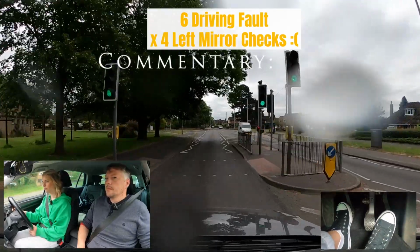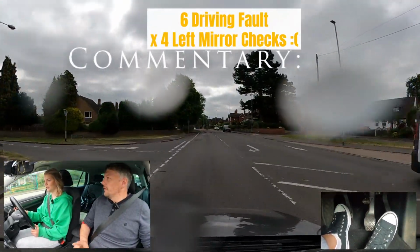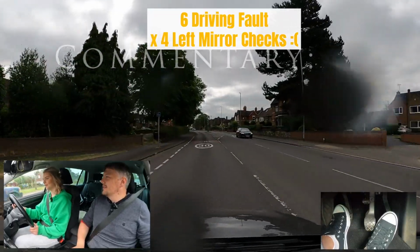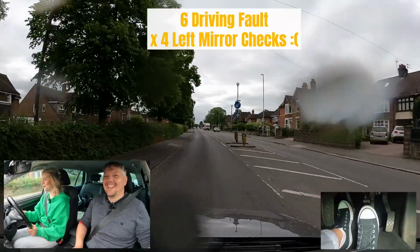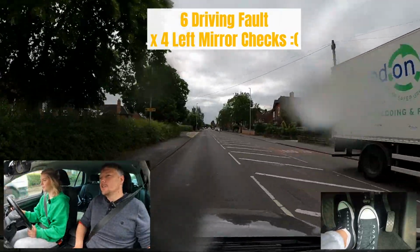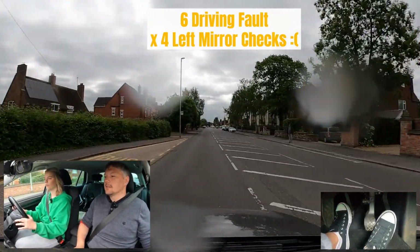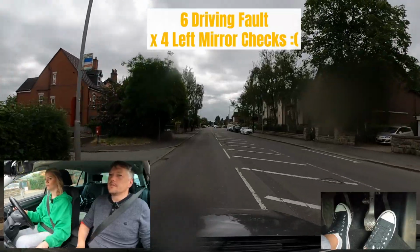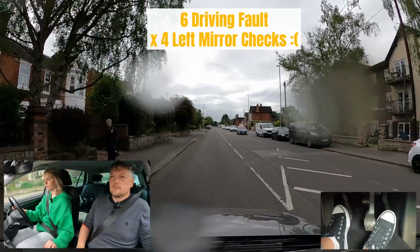So I joke, but these mock tests are absolutely brilliant for really showing any mistakes that are left before your driving test. As we talked about here, we've clearly got an issue where we're not checking the left mirror, which is good to know because I can guarantee you Grace isn't going to forget to check that left mirror on a driving test. So yeah, if you're ever in doubt, do yourself a mock test and you will know where you're going wrong, if you are going wrong anywhere.